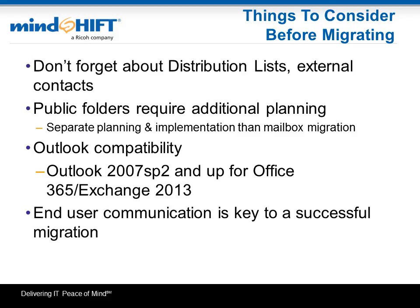And finally, the most important thing to consider before migrating is to make sure you have the proper end-user communications set, and also have them available for distribution, for instructions if you need your users to reconfigure their Outlook profiles and their mobile devices. You want to make sure that you get buy-in from the end users, make sure that they're notified way ahead of time of any changes. And again, make sure that they are ready for the migration as well.